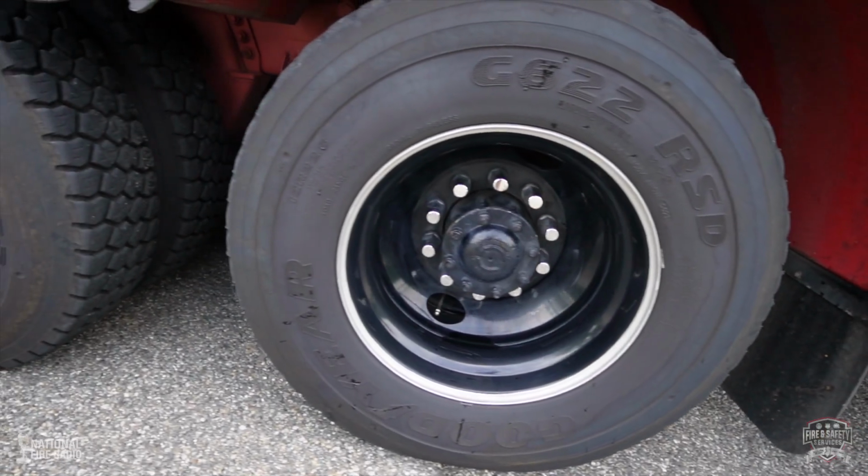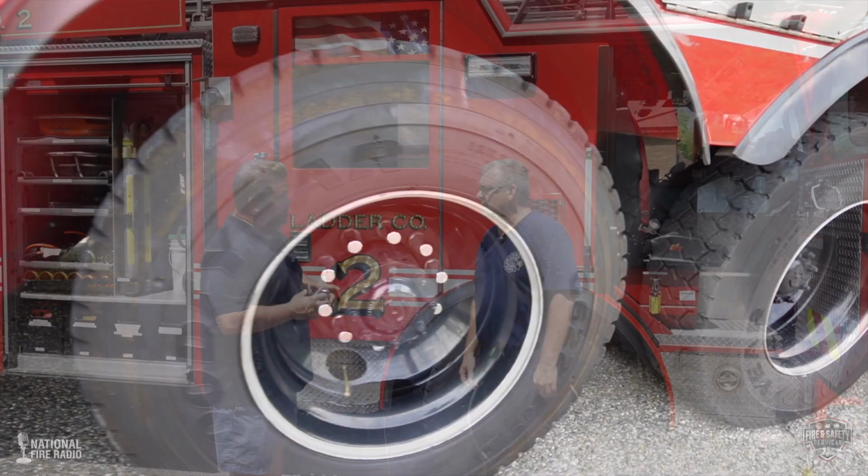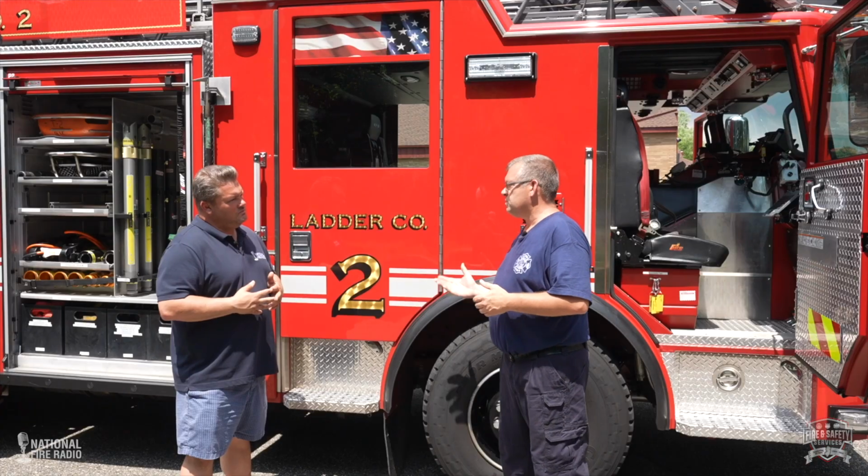Painted steel rims. You talked a lot about the mechanic. Talk about the importance of involving the mechanic. He was involved from step one. That's awesome. This wasn't his first apparatus either, so he's had a lot of input on it. So the rims, perfect examples.